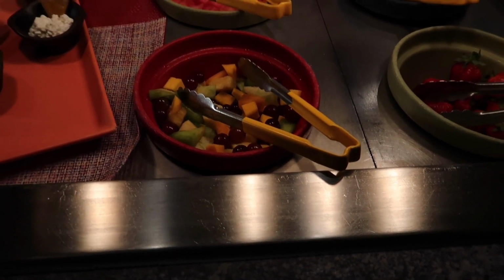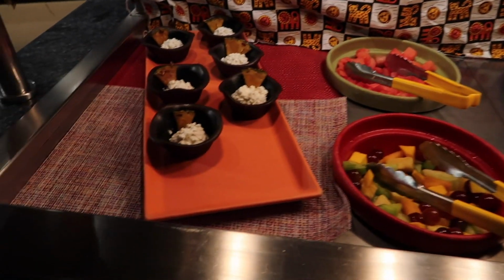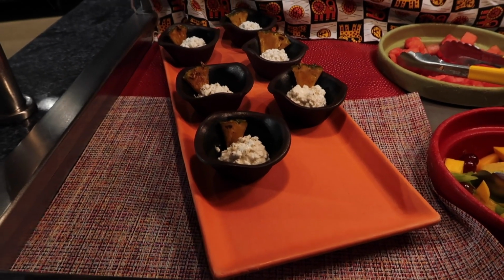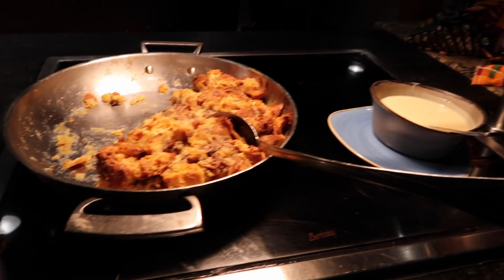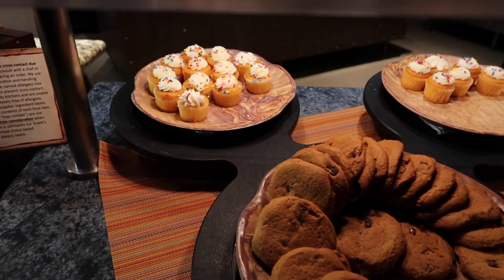It's got your pineapple, your melon in there, grapes, all that good stuff, and then watermelon in the back. And here they got something interesting, a spiced cottage cheese with berry glazed pineapple. So over here they have the banana bread pudding and some vanilla sauce, which looks really good. And over here they just have some basic stuff like cookies and mini cupcakes.